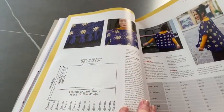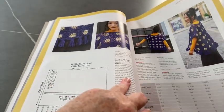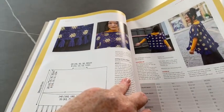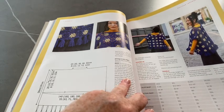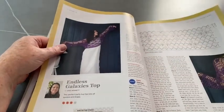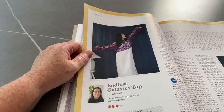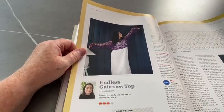And this, do we need a size? I suppose we do, because it's sewn up at the side. Not really a poncho, is it? More of a top that's baggy. Extra small to small up to a 5 to 6XL. That's a pretty huge size range. I don't mean it's pretty huge, I mean it's a pretty huge size range. Endless Galaxies top by Jess Bennett.